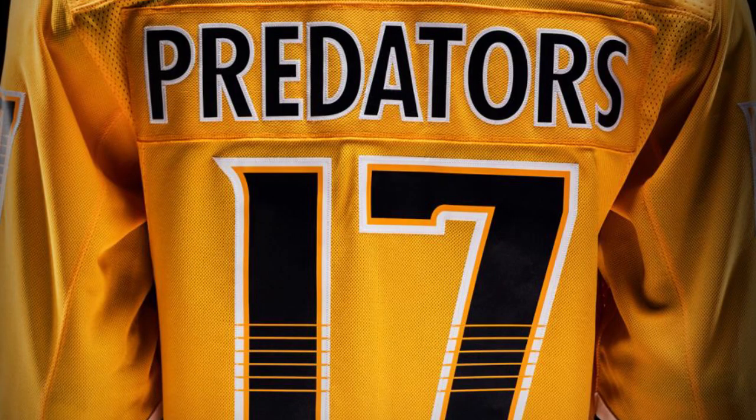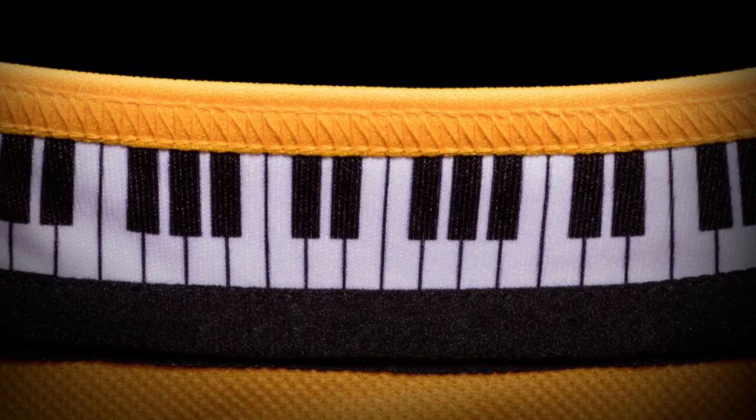So, across the numbers, you'll notice 6 lines. Those aren't just little lines that they've incorporated to look different. They're actually 6 strings of the guitar. The secondary patch on their jerseys incorporates a guitar pick, and on the back of their sweaters, inside the collar, just like Montreal, they have a cool little design. So instead of a phrase, they've actually got piano keys in there. Those are little touches that I love that make Nashville's jerseys one of the most unique in the league.